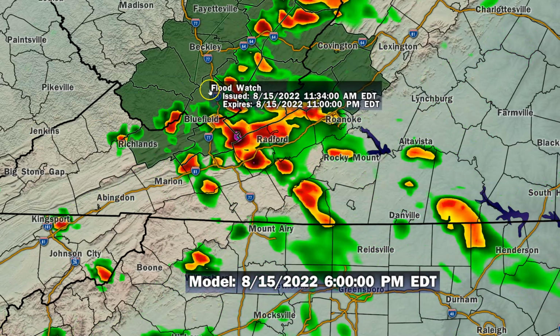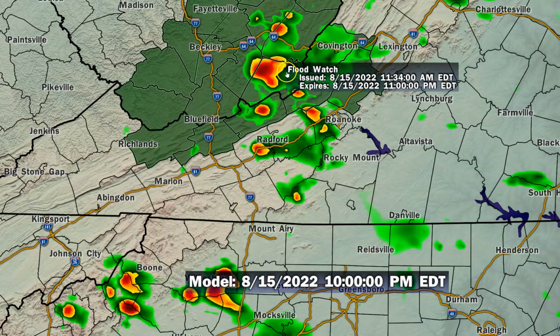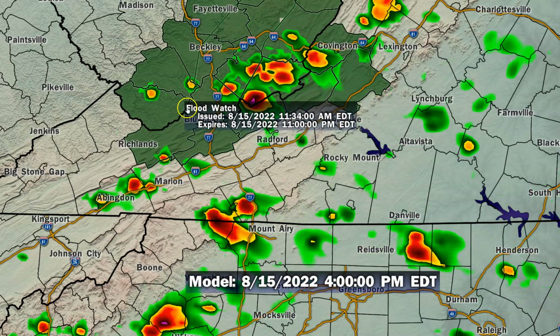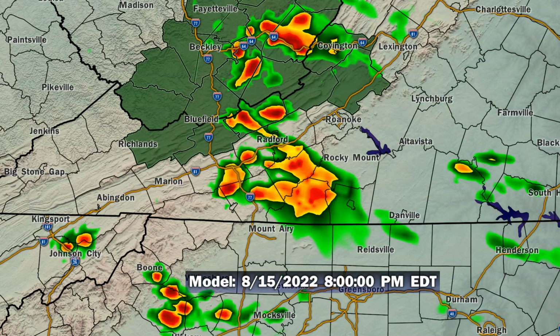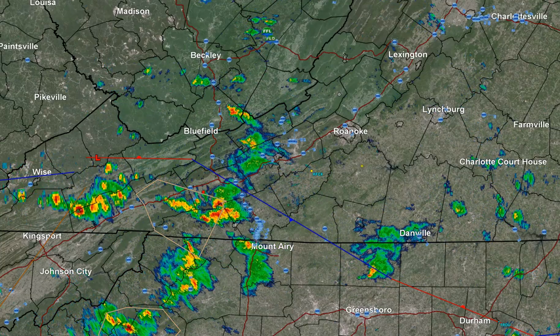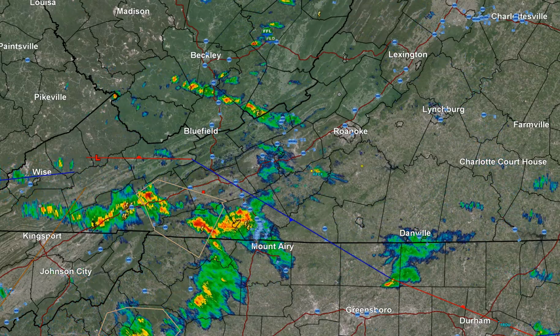and also be weather aware because we've got a flood watch in effect for areas in the green here because of heavier downpours. The ground is very, very saturated here. That continues well into the night tonight. So stay weather aware. Here's a look at the latest radar as I'm recording this, and you can see that we have got numerous showers popping up through the area.